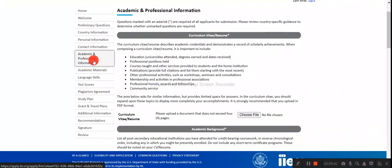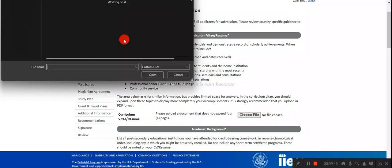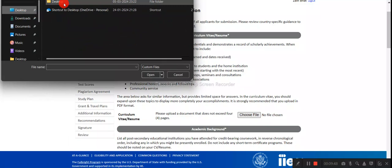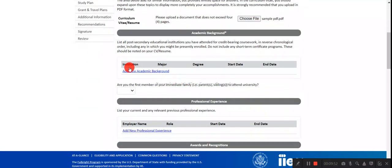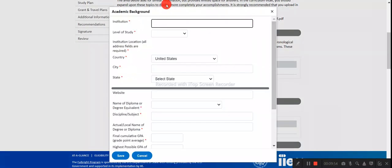Then academic and professional information. So first you have to upload your CV here. I'll just submit the CV here, a demo CV. And after that academic background, so you have to enter all the academic information. So institution, level of study, undergraduate, so suppose ABC. So you can see different universities are there, so you have to carefully choose the university.